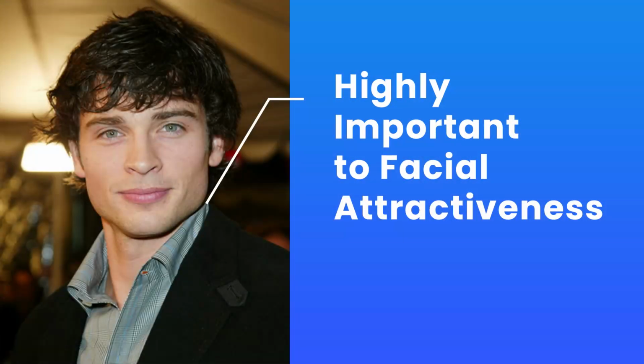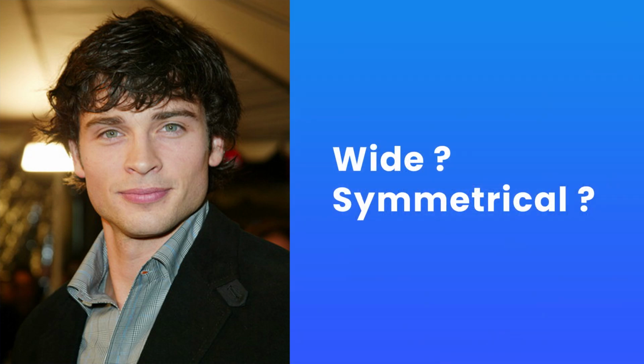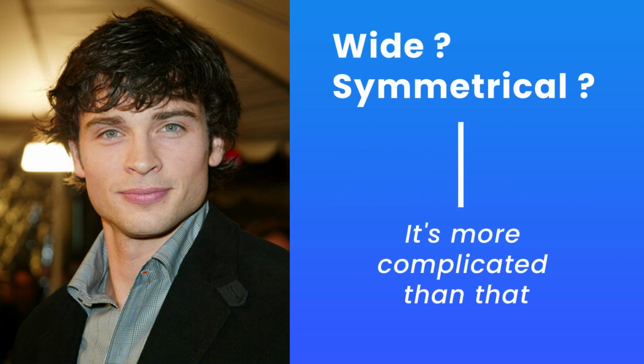Everyone and their mother knows that a strong jaw makes men look more attractive. Hell, it even makes women look better looking in some cases as well. But when you ask someone what makes a strong jaw, he simply tells you, well, it needs to be wide and symmetrical. And they stop there, which is just a small part of the bigger picture.